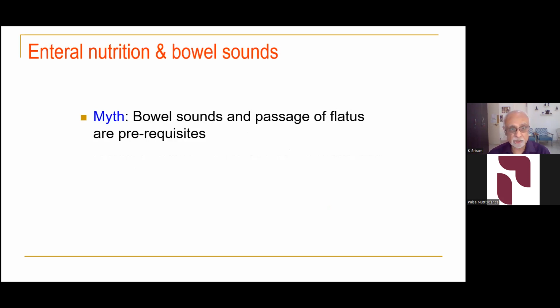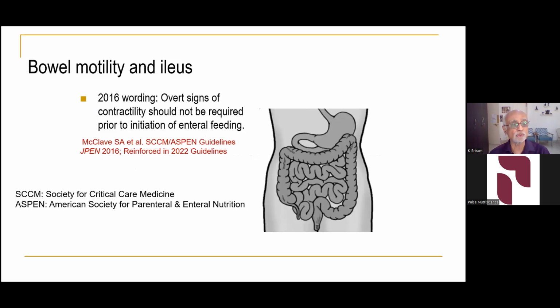Now, bowel sounds and passage of flatus are a huge, huge problem. Both the 2016 guidelines and the 2022 guidelines reinforce the same principles that bowel sounds are absolutely not needed. But even now, you will see doctors and nurses delay feeding because of no bowel sounds. This is quite ridiculous because the information about not depending on bowel sounds is over 20 years old.